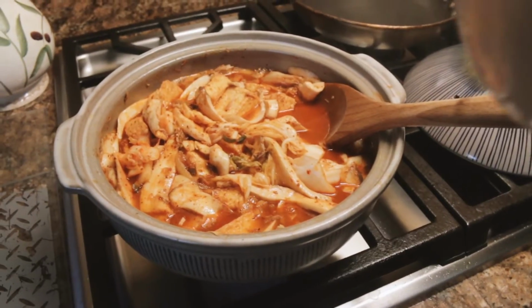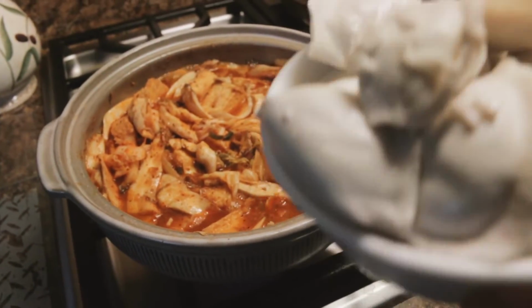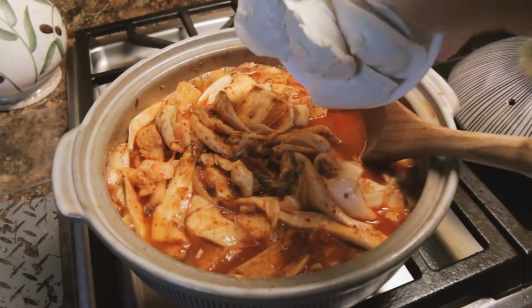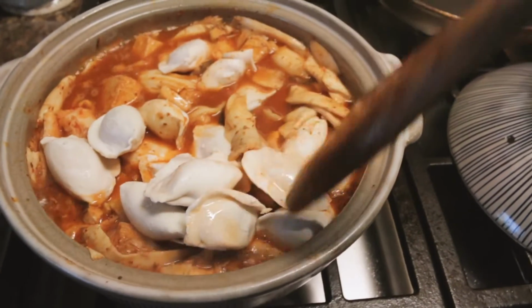So I'm gonna add something that's a little bit less traditional, but I have some pork and chive dumplings here. So I'm just gonna throw them in because why not? They're frozen, but hopefully they'll cook well. And it's stuck. Good job. It's getting a little dark, so we're gonna flip on the lights. Bam.